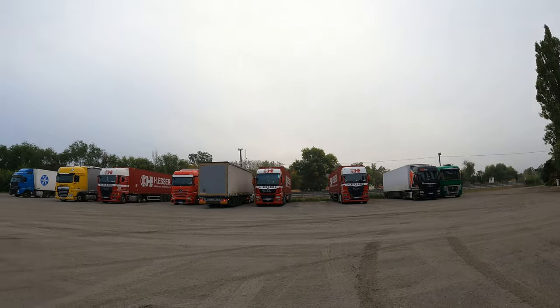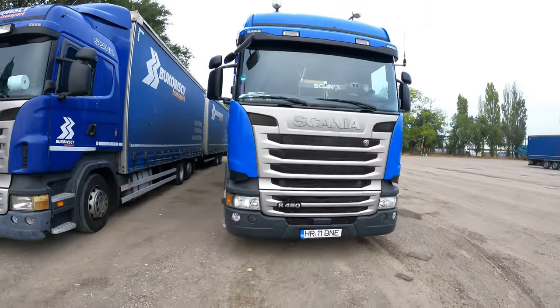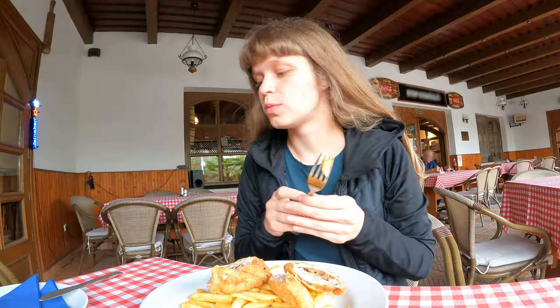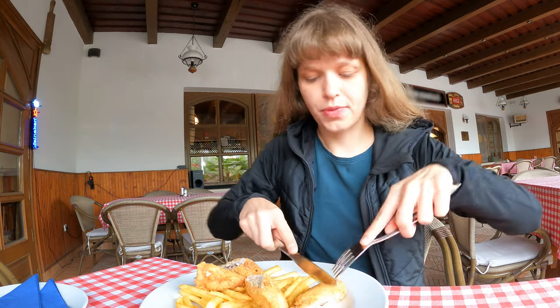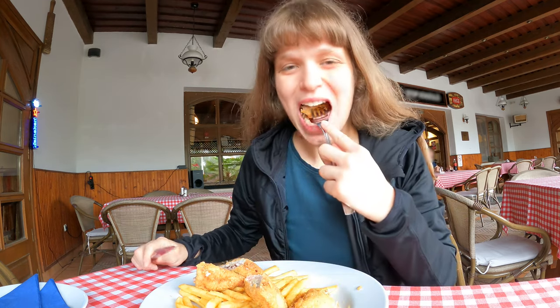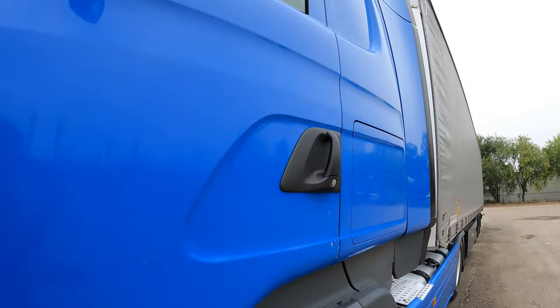So it's a secured parking lot. Usually it's full of trucks. I have stopped here near Scania. So the meal was very, very good. I was very hungry. Now we have to continue our journey.